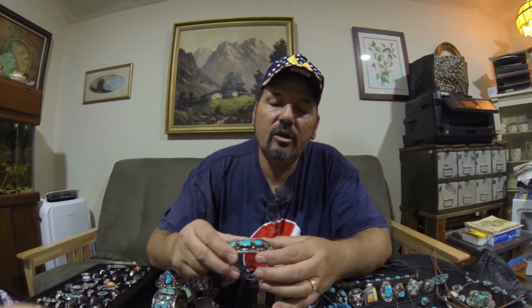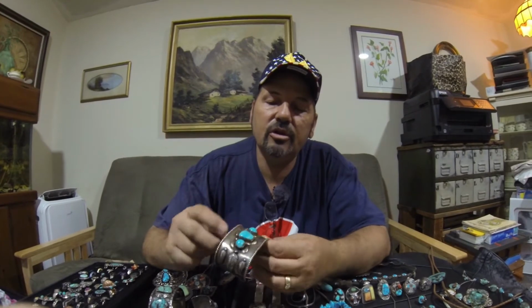The amount of work that went into it, the value in this turquoise jewelry is the craftsmanship and the artistry. There are museums now and galleries that show these as art. It's a form of art. And we've had this stuff. This is part of our collection that we've acquired over the 20 years. That your grandpa left you.